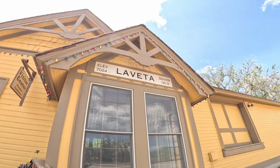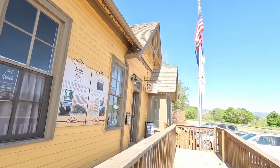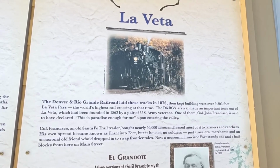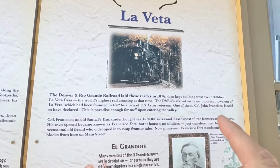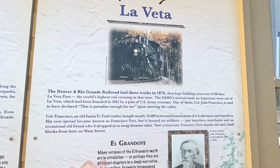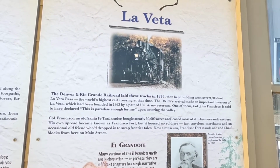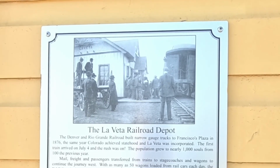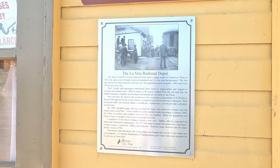All right, let's see what this is, because I'm learning as we go along as well. All right, so this is the Visitor Center Chamber of Commerce. This is interesting. It says the Denver and Rio Grande Railroad laid these tracks in 1876, then kept building west over 9,300 foot of La Veta Pass. This was the world's highest rail crossing at that time. I'm not going to go through this, but this is an old picture of the railroad, and if you guys want to freeze it and read it, it's pretty interesting.